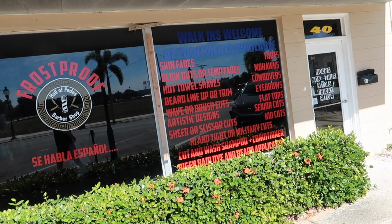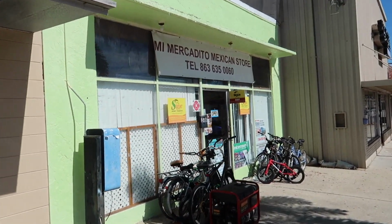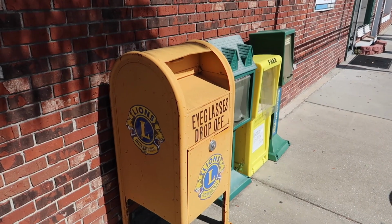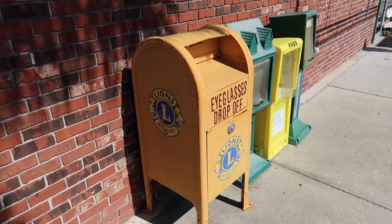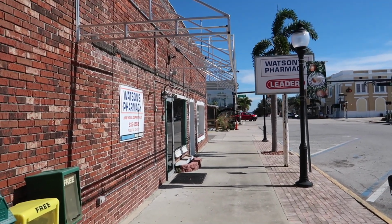Se habla español. Frostproof Barbershop. Hall of Fades. Also, El Mercadito Mexican store. Looks like that's open. A lot of bikes out here. I think these are for sale. I found the eyeglasses drop-off for the Lions Club. Look at that, Lions Club International. Good old Lions Club, all the way across America.